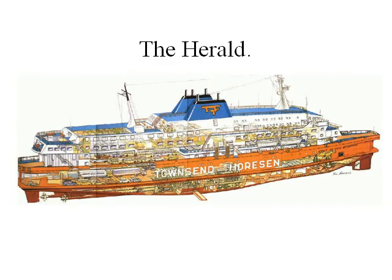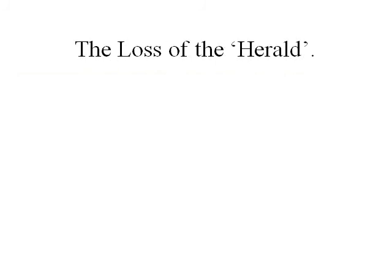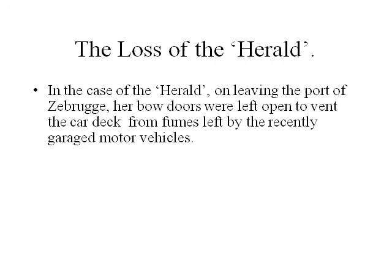This is a drawing of the Herald. You can see there, on the outside, there's a section cut away where you can see the cars and other vehicles parked. The loss of the Herald.